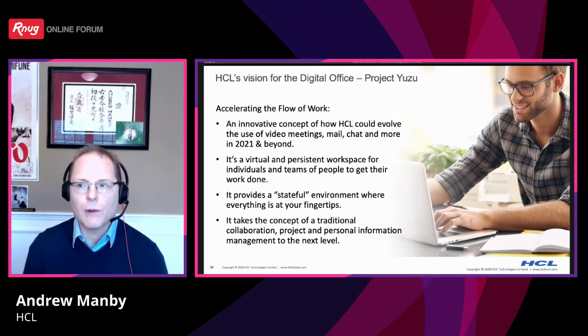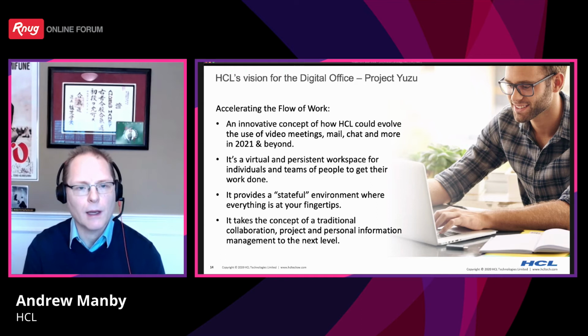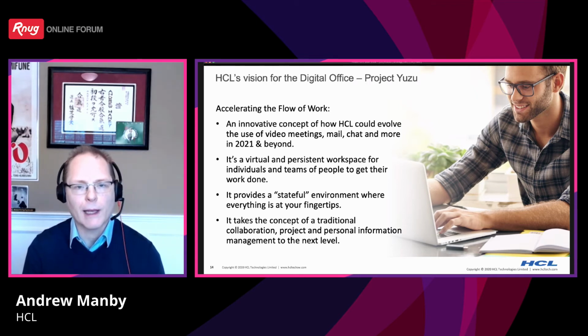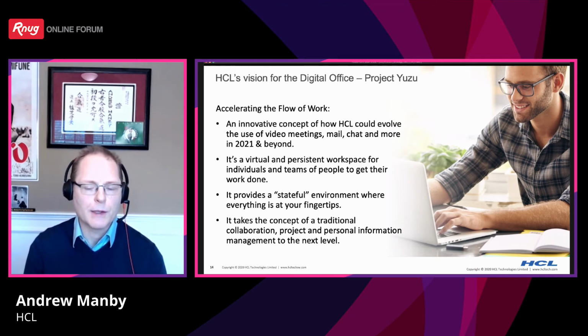So let me introduce to you a vision that we have called Project Yuzu. This is our vision, which is in addition to what we're doing with the existing products and client capabilities today. And it's all about accelerating the flow of work. I know when I'm having meetings with the team, when I'm working myself, anything I can do to remove clicks, make it easier to find the information that I need, anytime I can avoid context switching and have everything at my fingertips, it increases my concentration levels and the flow of work.